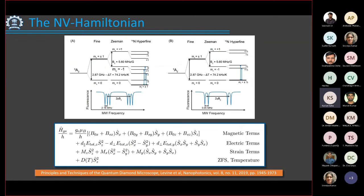So NV centers, N and V. Now we have electron and nuclear spin, and therefore you have a very nice and complex system, which has a beautiful-looking Hamiltonian with various terms corresponding to magnetic field interactions, electric field, strain, and temperature variations. The more terms, it's a catch-22: the more fluctuations you will have in your system, but it can also sense all of these parameters. Because we have a nuclear spin, for N14, which is a spin 1 system, you get a hyperfine splitting of 2.16 megahertz. If you have an N15 nuclear spin, that's a spin half system, and it's 3.05 megahertz splitting. So this is the kind of system that we work with.